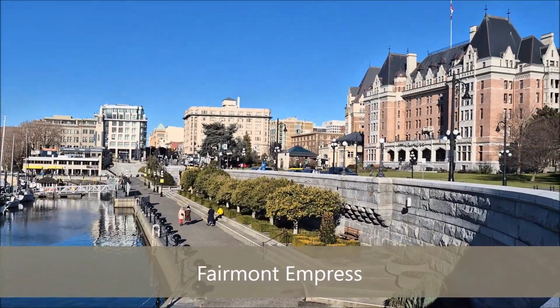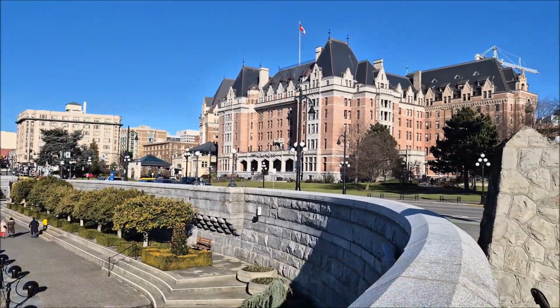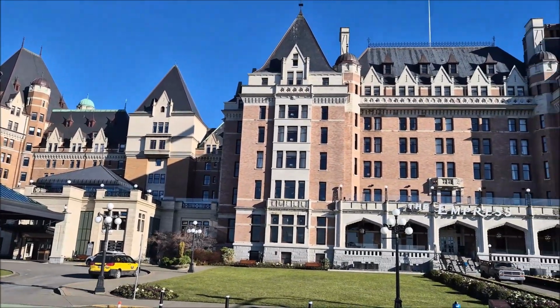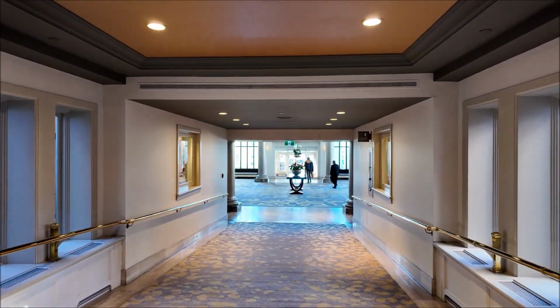The Fairmont Empress is a historic luxury hotel located in Victoria, known for its stunning architecture, elegant atmosphere, and beautiful waterfront views. The Empress is one of the most iconic landmarks in Victoria. The hotel was designed by the prominent architect Francis Rattenbury, who also designed the British Columbia Parliament buildings.